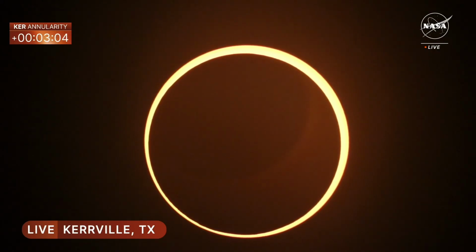And that's true not just for annular eclipses, but for partial eclipses and total solar eclipses as well. And I imagine our folks at home getting some of those partial eclipses are also having a great experience too. Wow. I don't know what I expected, but it wasn't this. This is incredible.